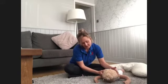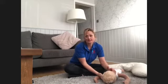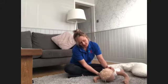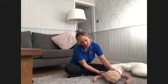So you'll see a little bit of that head lift. You might begin to see a little bit of turning of the head. And as the child turns the head, the weight will go to the same side that their head is turning to. Okay, in that position.